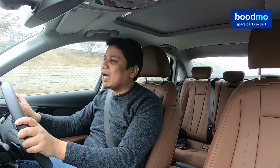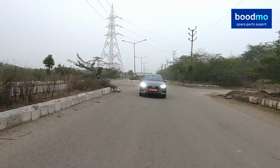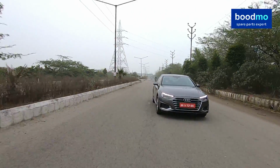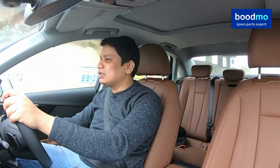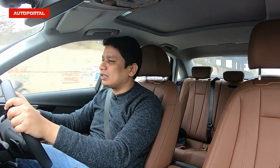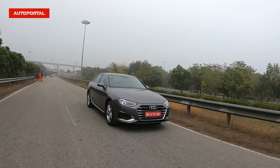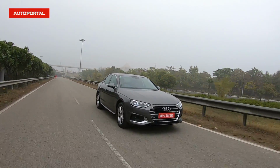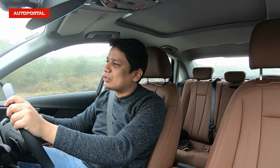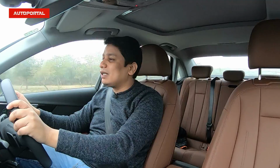Now, mostly buyers who buy these cars don't buy them to take them out on the racetrack, but even then it is a fun little package, because it has a relatively compact dimension, relatively compact wheelbase, and because the body roll is almost non-existent, you can take it out on the track as well, if you have a track facility near you. And even if you go up the hills and you really want to belt it around those hairpins, even then there's some fun to be had in the new Audi A4.